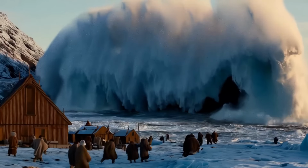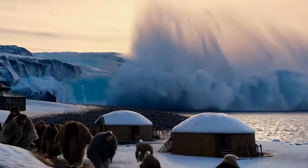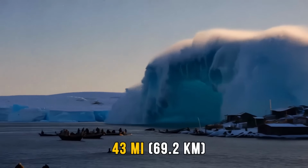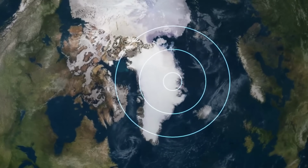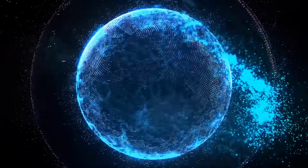But it doesn't mean there were no losses. The waves destroyed a nearby Inuit site, which was there untouched for over 200 years. They also swept away the huts at a research station that were about 43 miles away. The vibrations traveled from Greenland to the South Pole in less than an hour. That just shows how dangerous events like this can be.